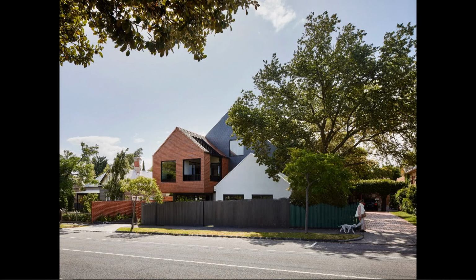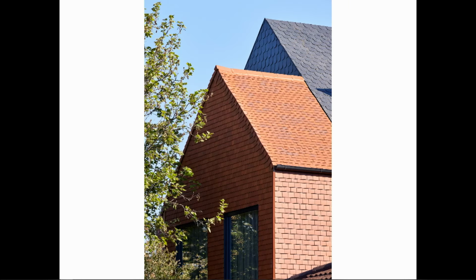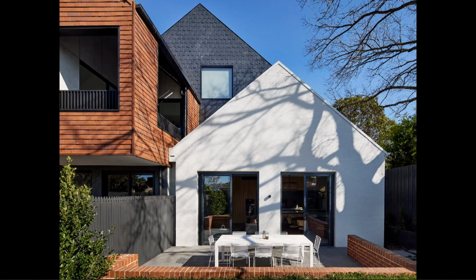The bagging of the brick, a bit of a nod to the great 50s, 60s, 70s houses in the area, but then the tile and the slate obviously going back to previous eras. And also working really hard with the developers, this is a for-profit development, to talk about the benefit of not using a lot of Colorbond flashing and actually using some of the traditional ways of tiling.